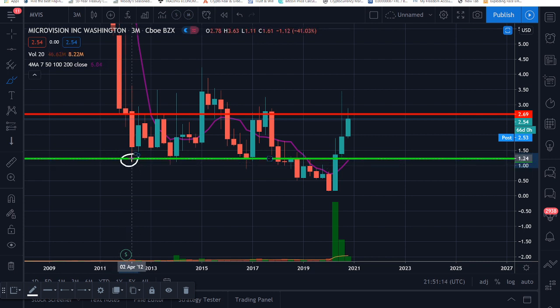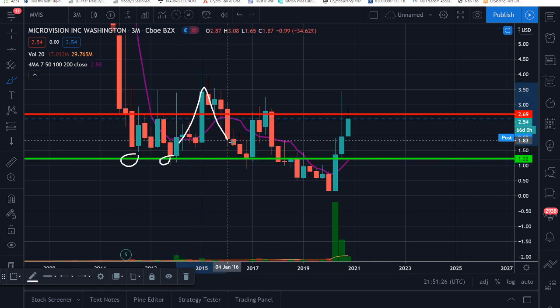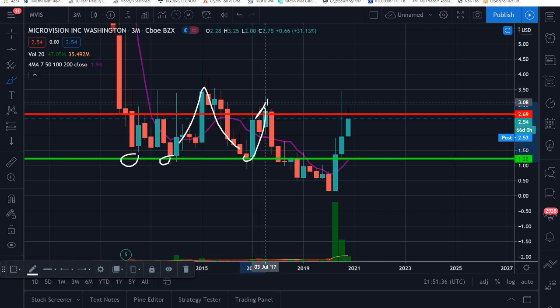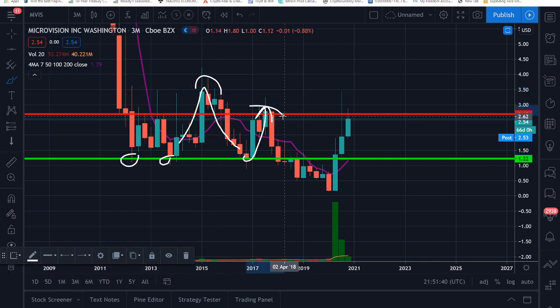In April 2012, we first touched that level. We got another touch point in 2013 in October. We got a really nice bounce off that level in January 2014. I mean, you see it, guys. It bounces up. It comes down. That's the reason why I identified this level as pretty important support. Okay, 2016, same thing. Bounced again. Tremendous move to the upside. However, it was a lower high. If you can see that.